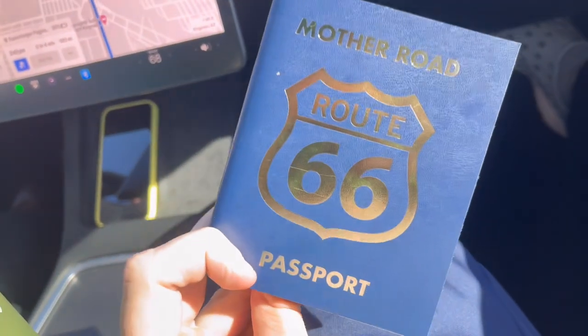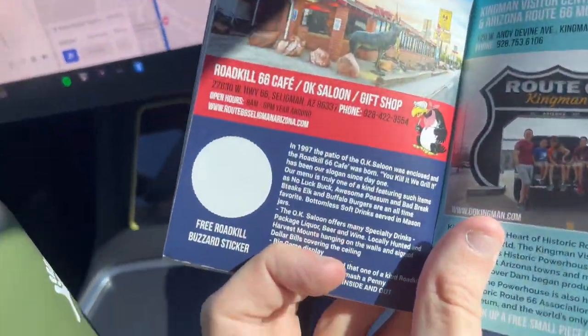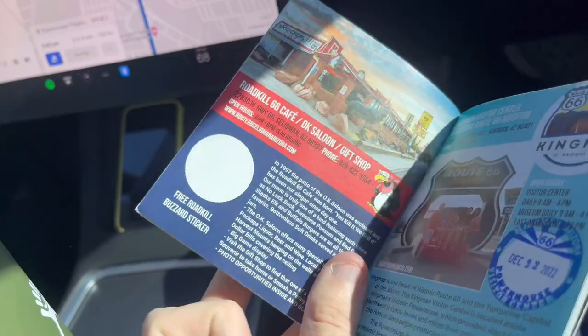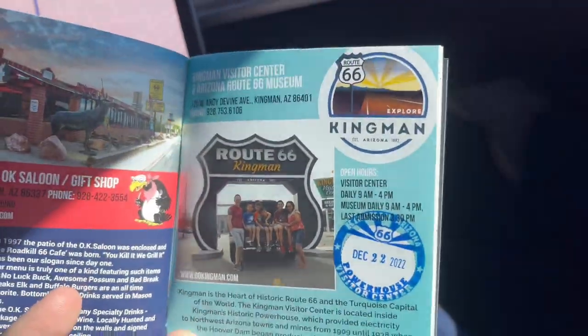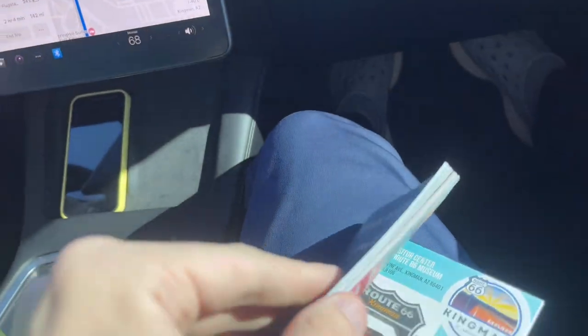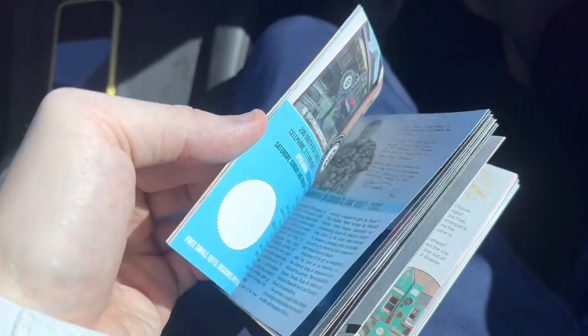Now, ideally you should probably eat while you supercharge, but we had a Subway gift card and we wanted to check out the museum, so we don't mind taking some extra time. But look what we got at the museum actually. We got the Route 66 passport, so you can go to certain places here. It shows pretty cool attractions, and at the museum we went to, we got our stamp, the date right there, and we can go along the whole route. There's plenty of stuff to check out here. You get a bunch of stamps.